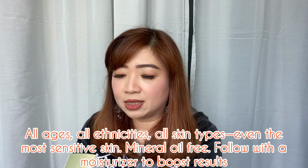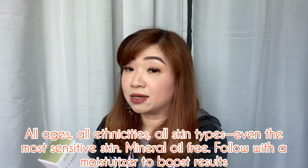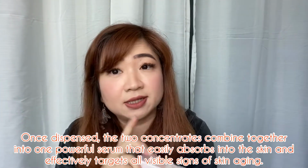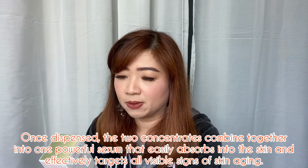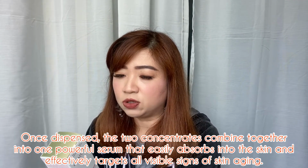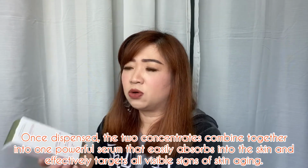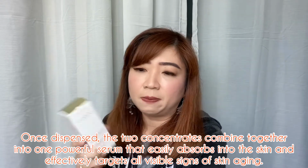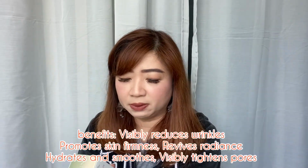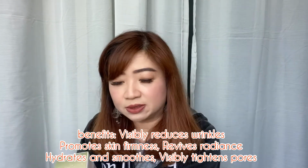To effectively target visible signs of aging, firms and visibly reduce the look of fine lines and wrinkles. Yes, it does. Like the fine lines on the eyes and the laughing lines, it does reduce. It's really good and it's quite fast. The first thing it does is moisturize the skin, helping the skin become more resilient, stronger, healthier, and then it can appear a bit more glowing. But not that oily glow, it's more like a healthy glow, and it's comfortable to be used.